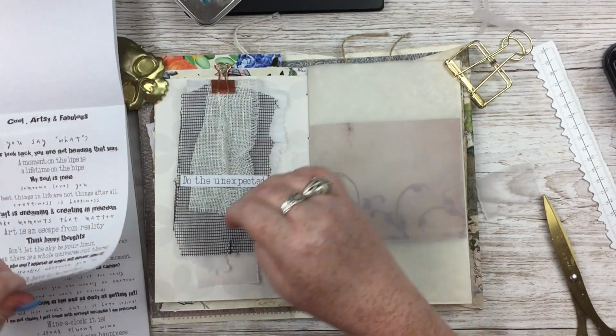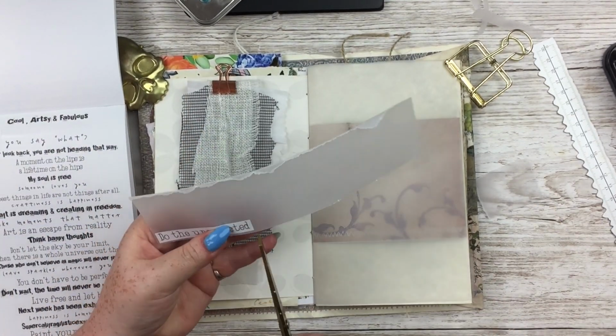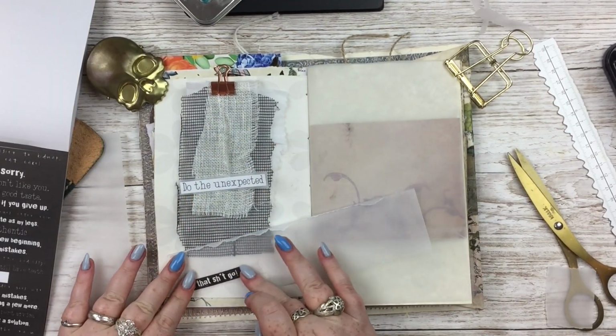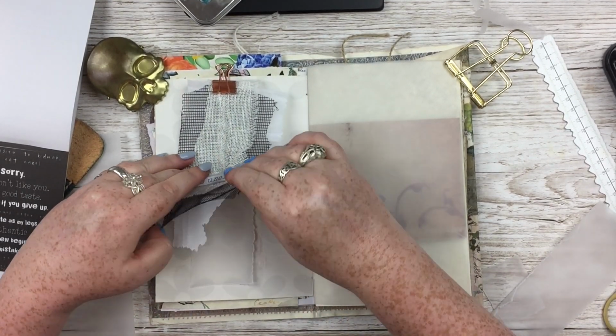So for this next page, it was the black and white prompt that really stood out to me. I think that was prompt number 20. And I never do anything in black and white. It suddenly occurred to me, I was like, I never do black and white. So I wanted to fiddle around and work with that.